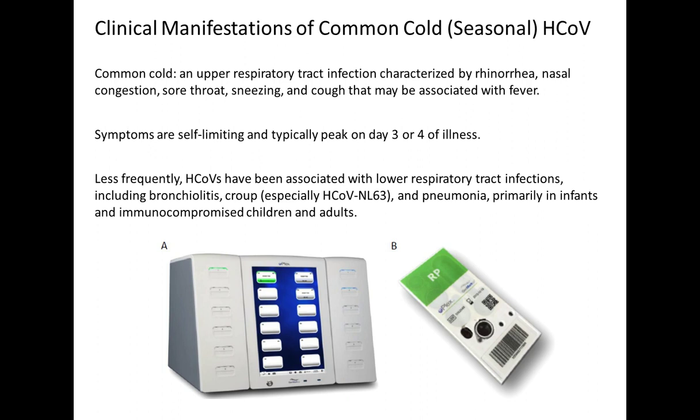So what are some of the clinical manifestations of the circulating human coronaviruses? These cause the common cold. They're seasonal. The common cold is an upper respiratory tract infection characterized by rhinorrhea or runny nose, nasal congestion, sore throat, sneezing, something we've all had. Symptoms are self-limiting and typically peak on day 3 to 4 of illness. And less frequently, as we discussed before, these human coronaviruses can cause lower respiratory tract disease. This includes bronchiolitis, croup, and pneumonia, but these are primarily in infants and immune-compromised children.